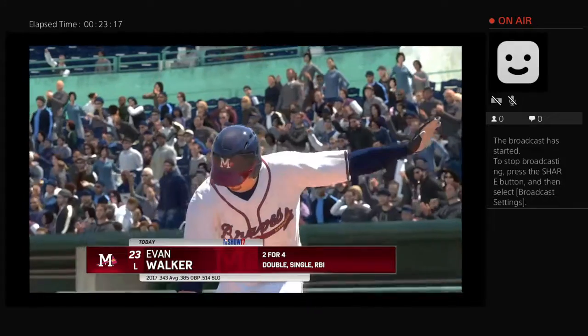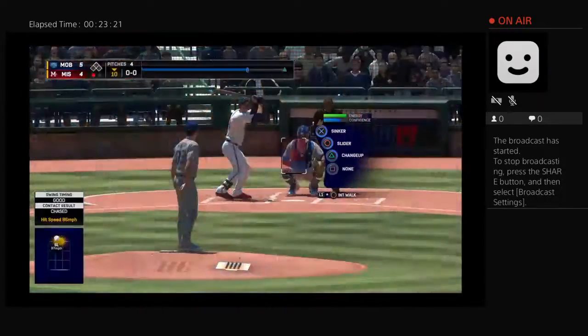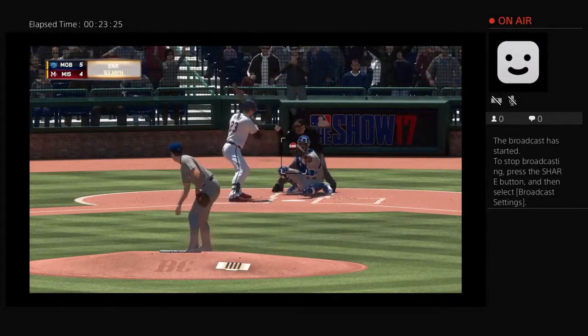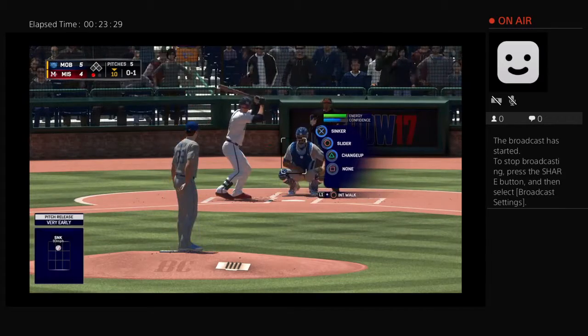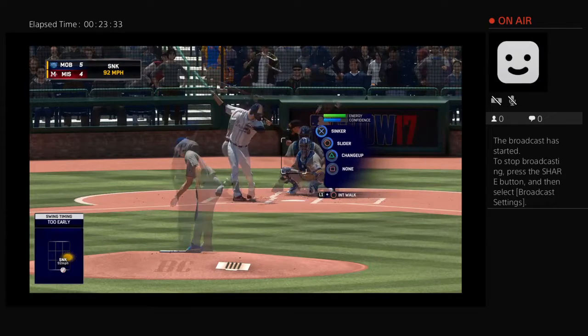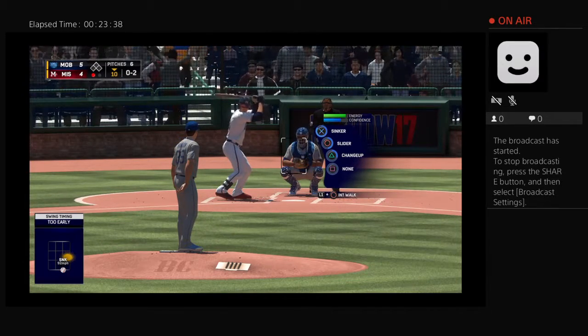Ready for another chance. Evan Walker. He's doubled and singled in four at-bats in this contest. Ready to deliver. Here's the first pitch. Sinker stayed high but called for a strike. 0-1. Here's the pitch. Couldn't wait back. A swing and a miss. It looks like he just swung right over that sinker right there.